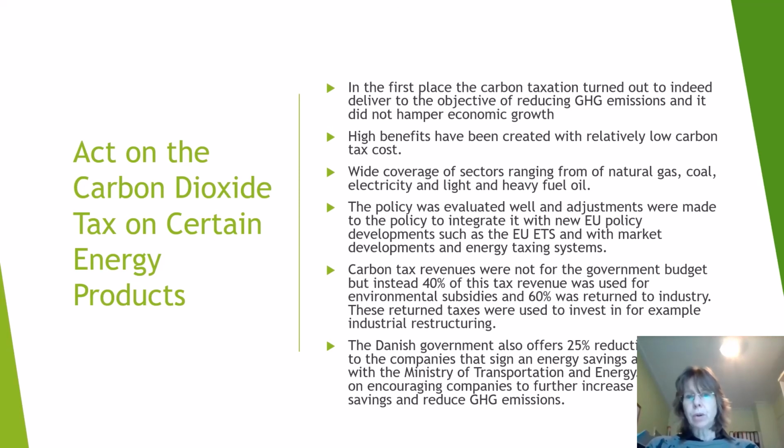It also gave a wide coverage of sectors ranging from natural gas, coal, electricity, light and heavy fuel oil. The policy was evaluated well and adjustments were made to the policy to integrate it with the new EU policy developments, such as the emission trading system and other market developments in energy taxation systems. Carbon tax revenues were not for the government budget, but instead 40% of this tax revenue was used for environmental subsidies and 60% was returned to the industry that paid the taxes to introduce investments for emission reductions.